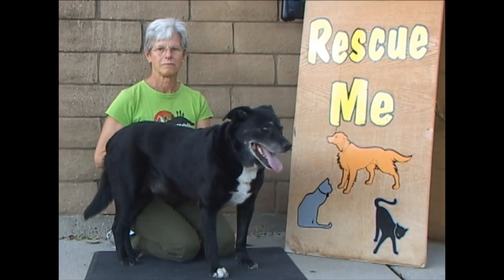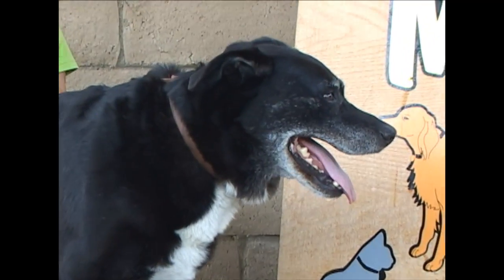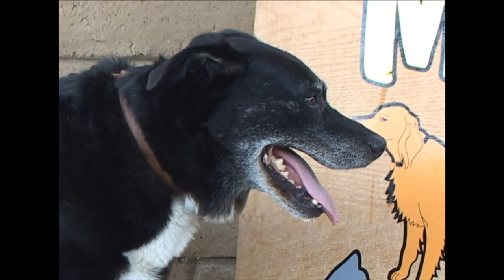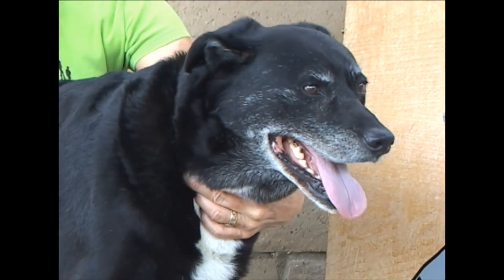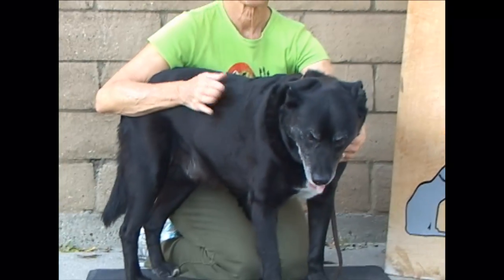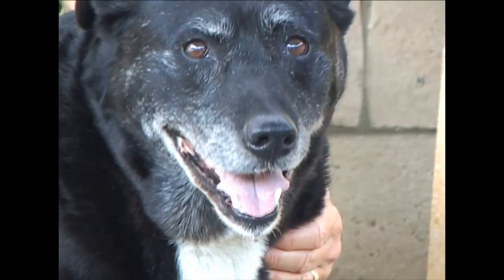Another newcomer to the shelter came in on the 13th of October from Highway 101 and Madonna in San Luis. So are you missing your sweet older guy? He's got a little gray on his muzzle. He is as nice as he can be. This will make someone a wonderful companion if his owner doesn't find him. His ID number is 188261.